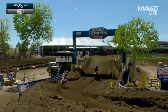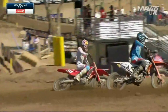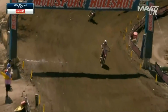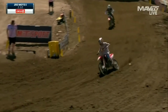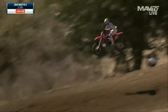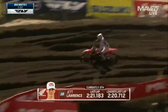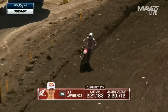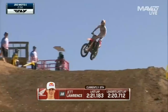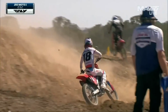But we have to run the stopwatch here and see if he can catch Fry. And I'm going to tell you, Jarrett Fry has every reason to try to hold off Jet Lawrence, because he is a teammate on the Monster Star Yamaha with Justin Cooper. Well, Jet Lawrence just set his fastest lap of the moto. So Jet has found his groove finally. It's not the best lap of anyone out there. That actually goes to Justin Cooper right now at a 217.8, but it was the fastest lap of anybody that time around.